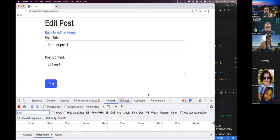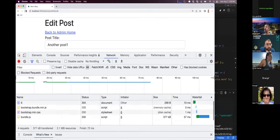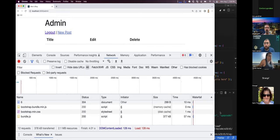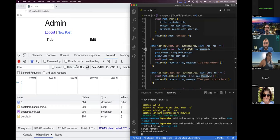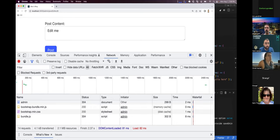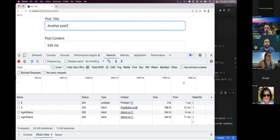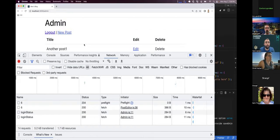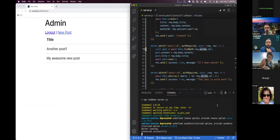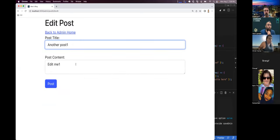Let's look at the network tab. Oh, the backend crashed. So we've got to restart the backend, refresh here, edit, clear all that out, hit the post button. Oh, is it now working all of a sudden? Another post one, edit me one, post. Okay, now it helped. So for whatever reason, my server needed to be rebooted in the backend. So once I redid that, now when we edit it, we actually get the one showing up.